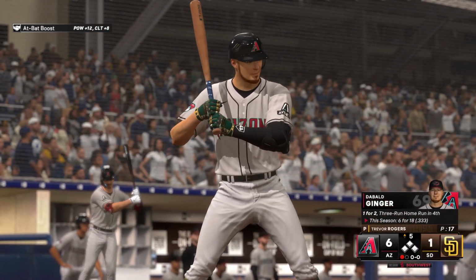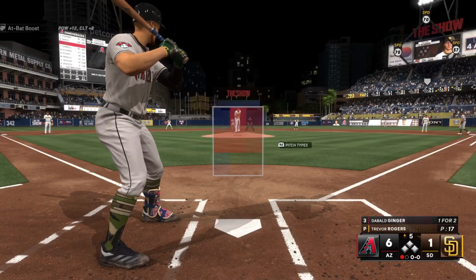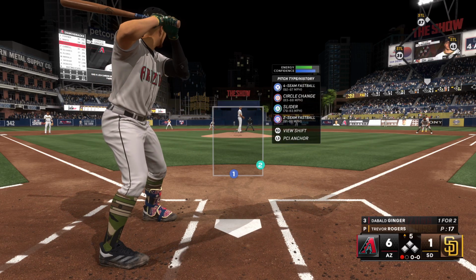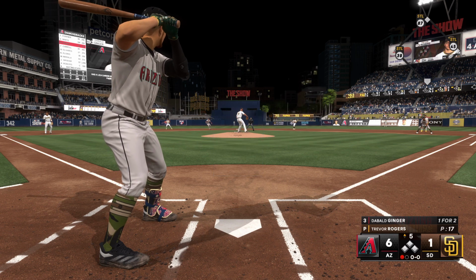We come back top of the fifth. 6-1 is the score. Bases loaded, 1 out. Trevor Rogers is now on the mound out of the bullpen for the Padres. He hits 97 on his four-seamer, 96 on the two-seamer, but that's all he's got that's quick.